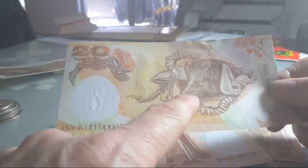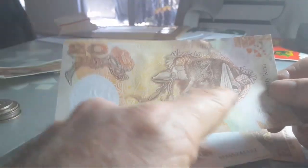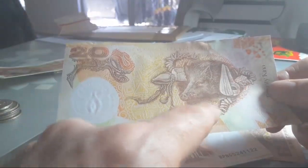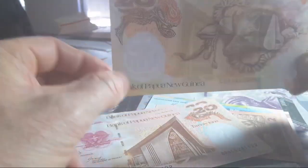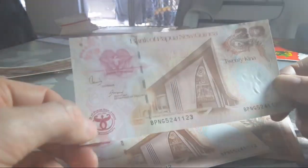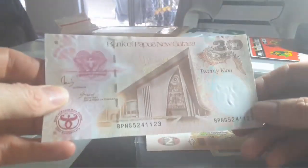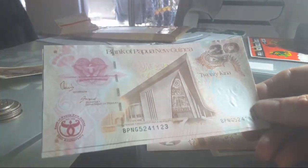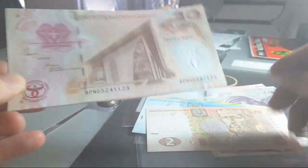So here we have a wild boar or a pig, and some native jewelry made out of, these are cowrie shells, probably a conch, made out of different seashells. And here we have the symbol for the Bank of Papua New Guinea. And this banknote was issued for the 35th anniversary of the Bank of Papua New Guinea, 1973. And Papua New Guinea first issued their own banknotes in 1975. So these are one of the best banknotes in the world.